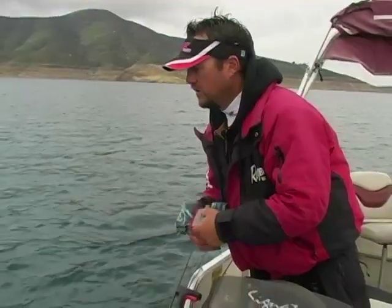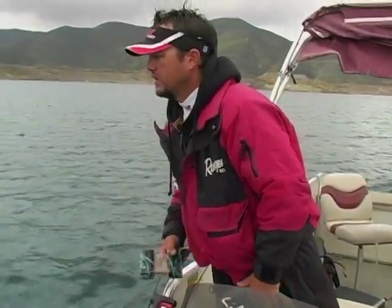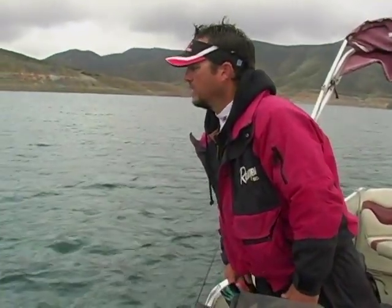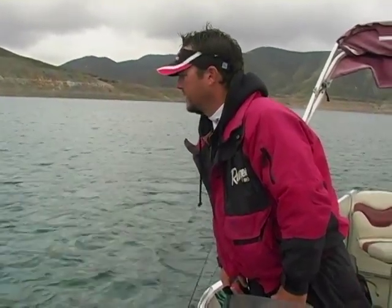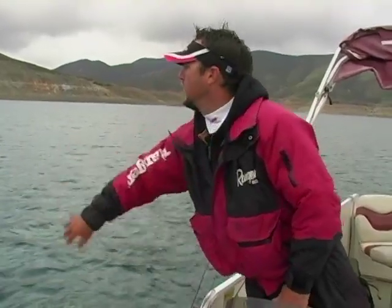Perfect. Okay, there's our big rock pile. It's right there. It's right here still, yellow water. And I'm gonna go so we can go behind it. I don't wanna go exactly right on the best spot. So we know the rocks are gonna be in front of the buoy. We're gonna go right there. I'll let that buoy out.